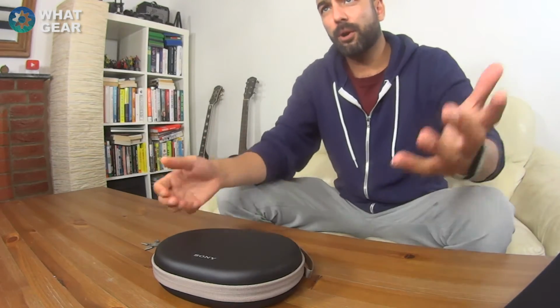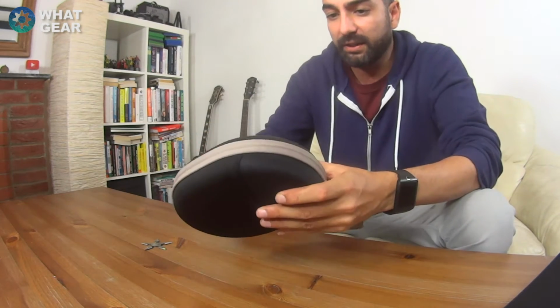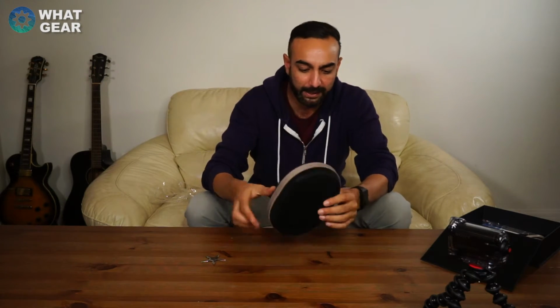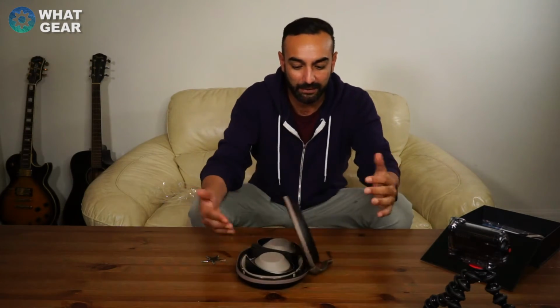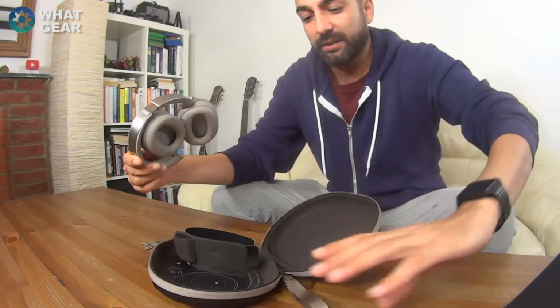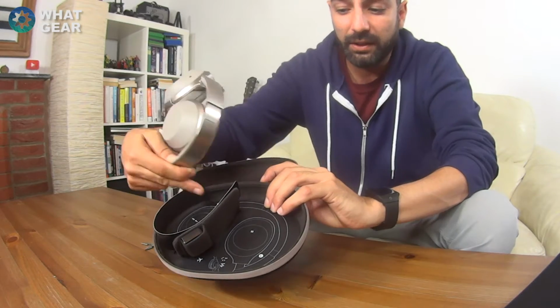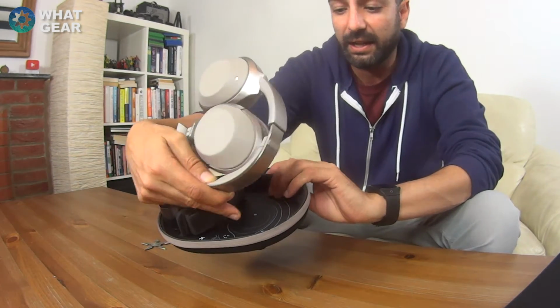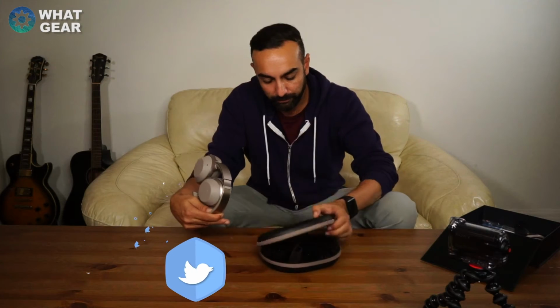So first out of the box is the actual carry case, and it's a really premium case as well. It's a slightly hard case there, and it's got a little netted bit on the back. You open these up. There we have the headphones. Sony even put a little bit of an inlay card in there, which actually shows you what does what on the headphones. The controls which are on one side, and then it also lets you know about this side as well with the NFC. Pretty cool.